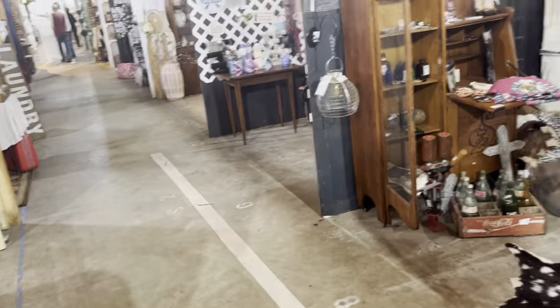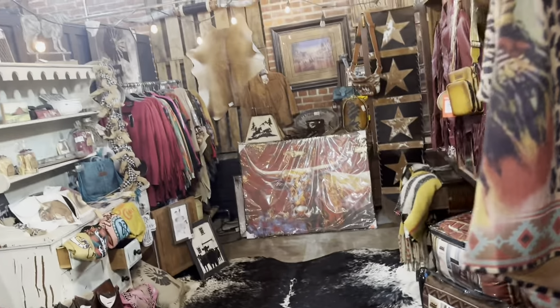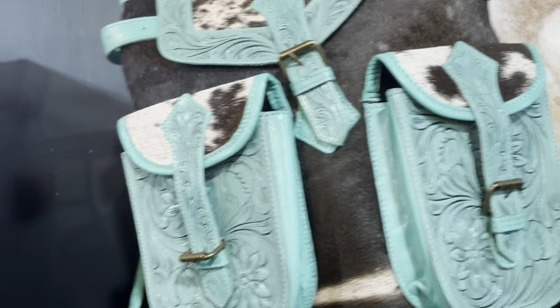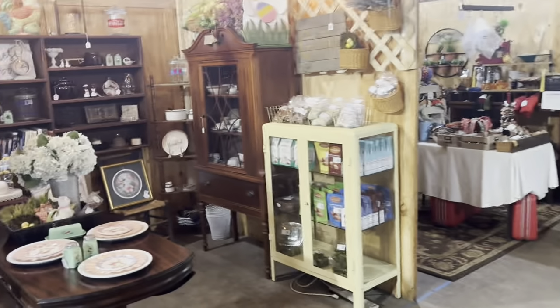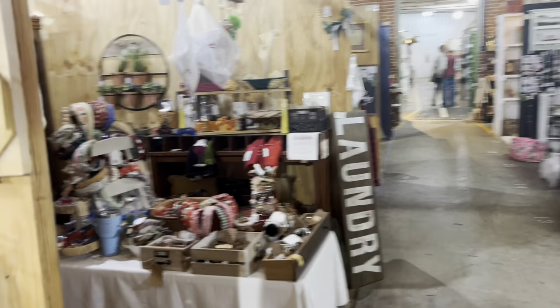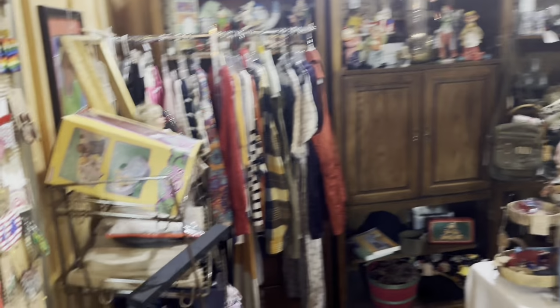All right, so now we are at Forsyth Antiques and More. Pretty large building. Mix of newer and older here, so usually end up coming out with a handful of stuff, so let's see what we can find. Yeehaw. So yeah, like you can see, just a mix.